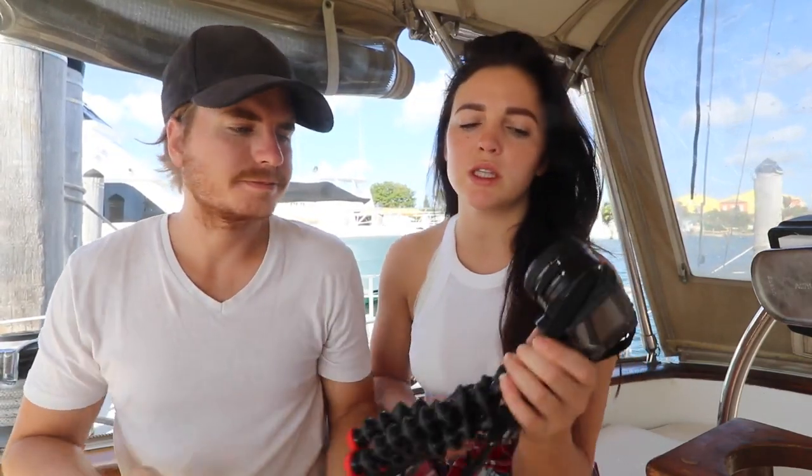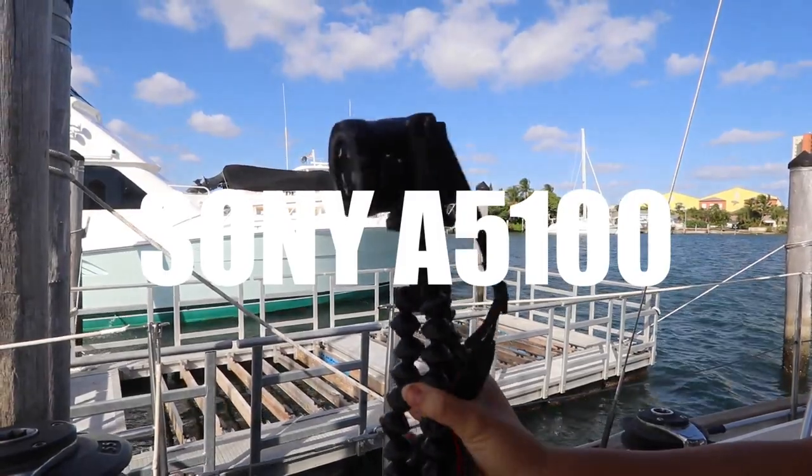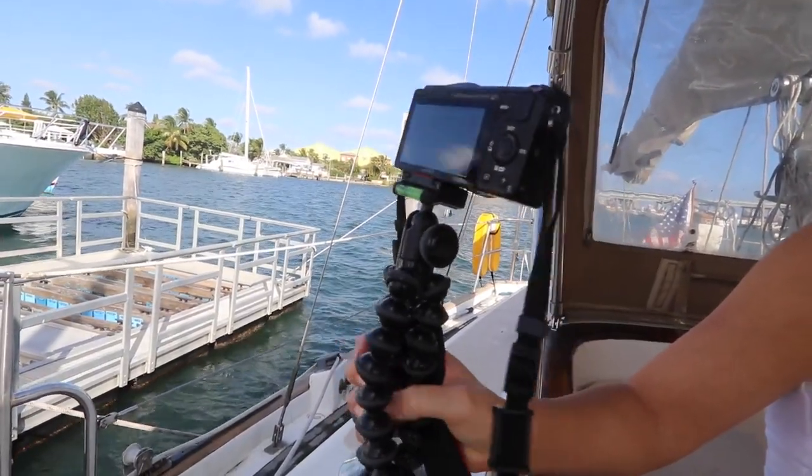I first started with the older version, and I liked it so much, but it didn't have the flip-up screen. So when this one came out, my other one was getting a little old and outdated, so I decided to go with this one. And this one I take everywhere just because it's so small. You guys can see it's very compact, easy to handle. It's not so big like the Canon 80D. So this is my main go-to camera, even though it's not as good quality as the 80D.